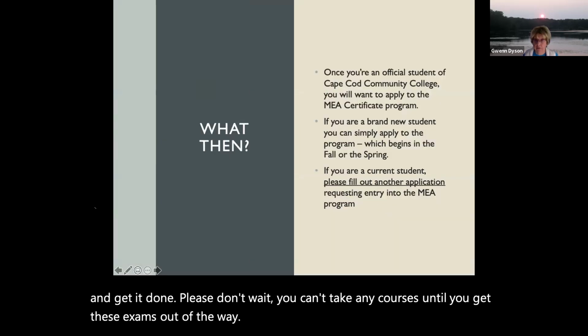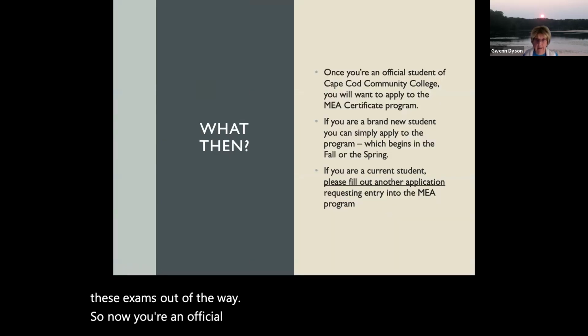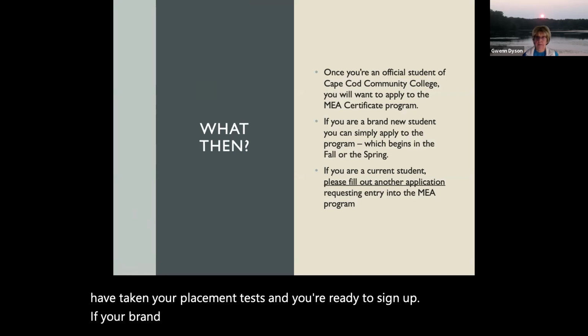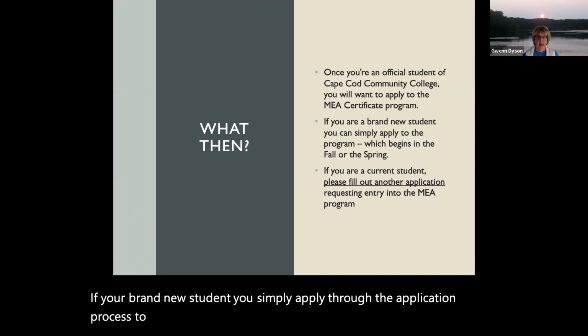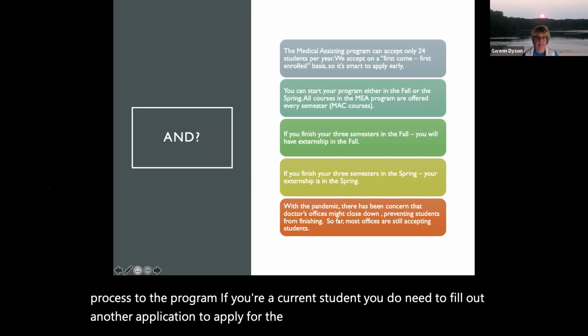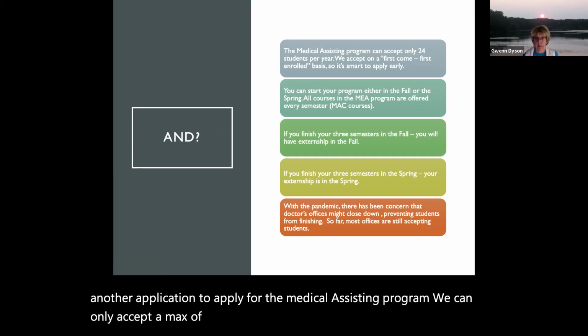So now you're an official student of Cape Cod Community College. You've taken your placement tests and you're ready to sign up. If you're a brand new student, you simply apply through the application process to the program. If you're a current student, you do need to fill out another application to apply for the medical assisting program. We can only accept a max of 24 students per year per semester. So please get your application in quickly.